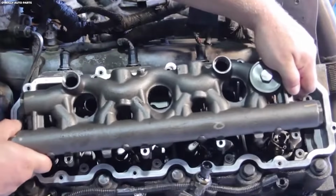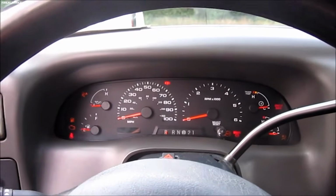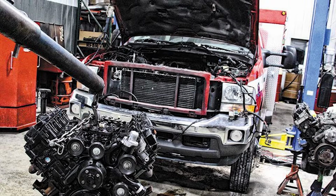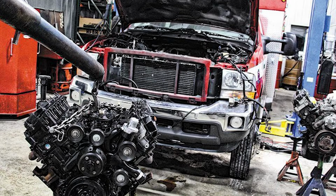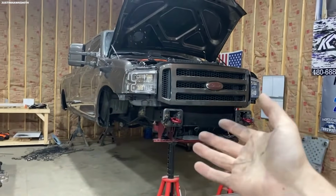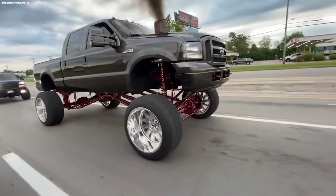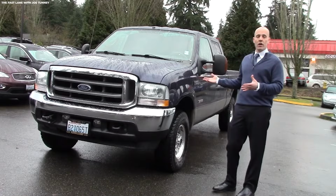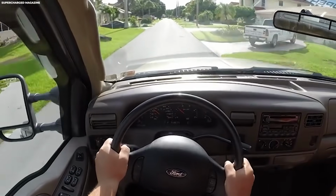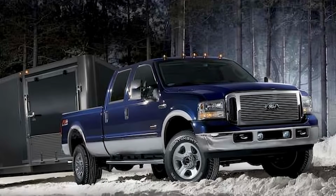Add in faulty fuel injectors, high-pressure oil pump issues, and endless electronic gremlins, and the 6.0-liter quickly earned the nickname the 6.0 No. While some owners bulletproofed their 6.0-liter Power Strokes with thousands of dollars in aftermarket upgrades, most buyers weren't prepared for the massive costs of keeping them running. For many, it was the most expensive mistake they ever made.